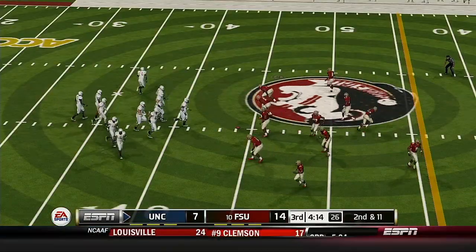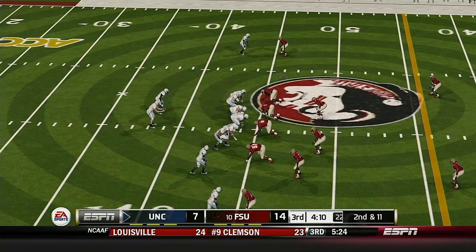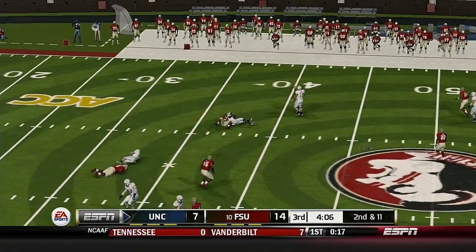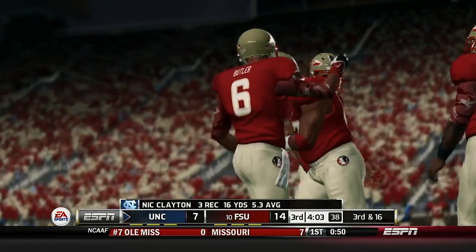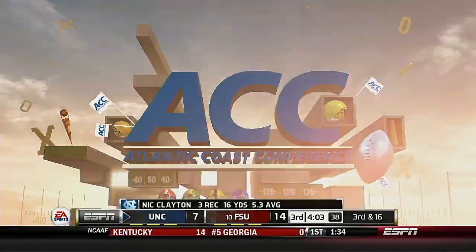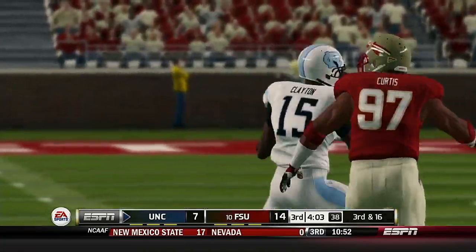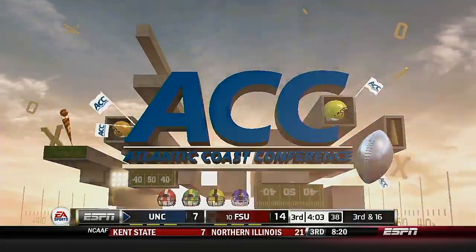From their own 44-yard line, second down. And he's going to lose big yardage. He's tackled immediately after the catch. Drop back 4 yards on that one. This defense is fast enough that they can create negative yards on completed passes. So the offense might want to consider that next time they try that play.